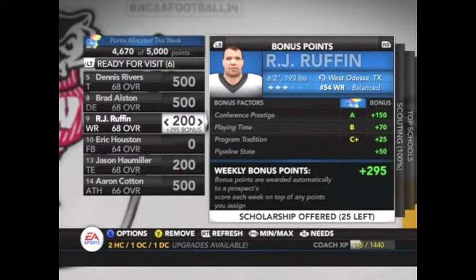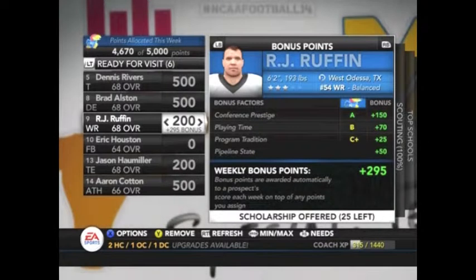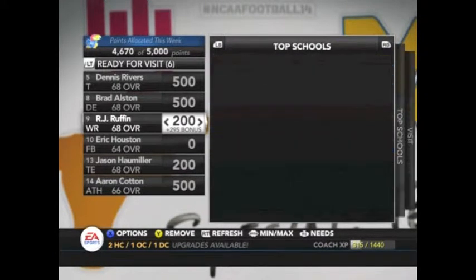RJ Ruffin, he's a balanced receiver out of West Odessa, Texas. 6'2". I think that he's going to be more of a possession guy, and I will take a possession guy over a speed guy almost every time. I love guys who can catch the ball and get upfield. I don't need the flash quite yet, but I'm sure that we'll have some guys who's going to bring that flashy speed to us.